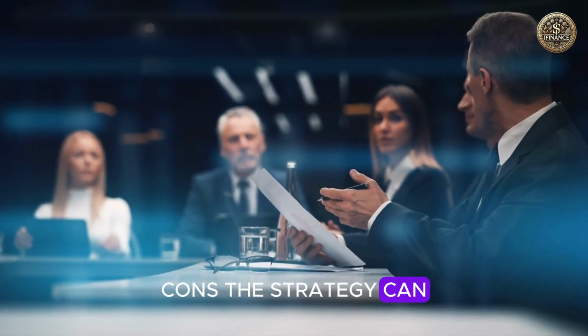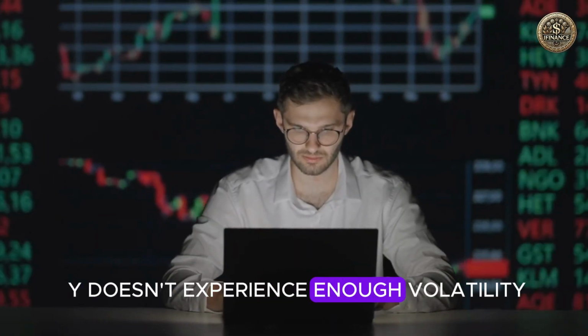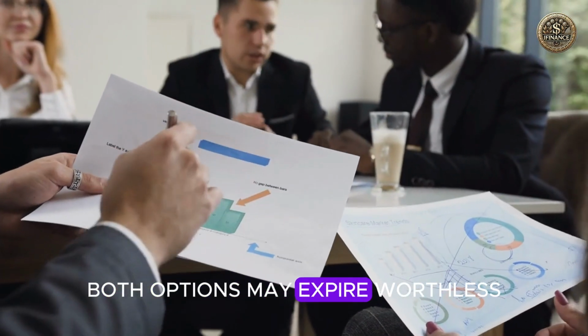Cons: the strategy can be costly due to the purchase of 2 options, and if SPY doesn't experience enough volatility, both options may expire worthless.